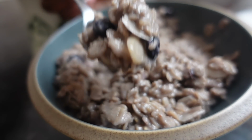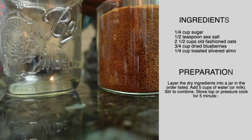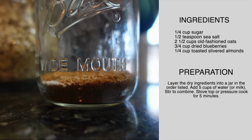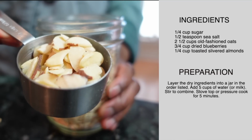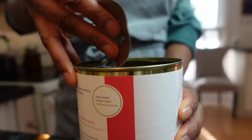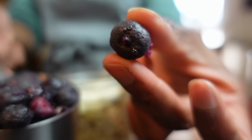Hey, it happens to the best of us, but at least we're not tempted to go through the drive-thru window. Having that fresh blueberry taste that didn't take my freezer space in the middle of winter is such a treat. To assemble, you'll layer the dry ingredients into a jar and vacuum seal.